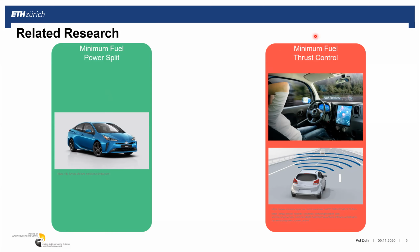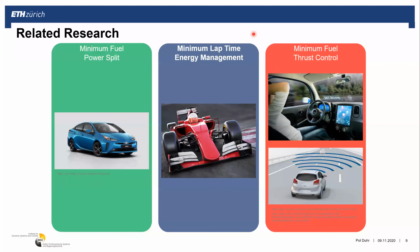On the other hand, we have the field of minimum fuel thrust control, which emerged with autonomous vehicles and also with adaptive cruise control, where the controller can also set the vehicle's velocity and thereby the propulsive power that is required. And our research is a bit in between the two. We call it minimum lap time energy management, and we have both of these aspects. We encounter them during a lap.